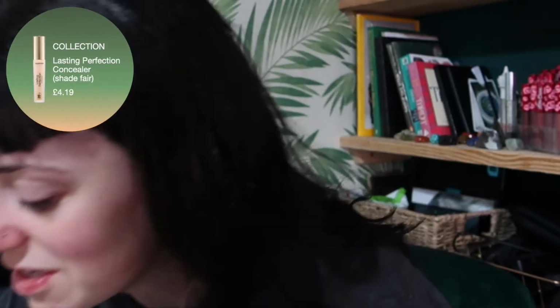No, not really. Anyways, Collection Lost in Perfection Concealer. I'm almost out of this and honestly I've had the Revolution Conceal and Define forever and I'm waiting to use it, but I always try and use up my products before using new ones because I don't want to waste. What I like to do is leave it on for quite a bit, make sure the whole spot's covered and let it matte down for a little bit and then try and blend it out because I feel like that gives it more coverage.